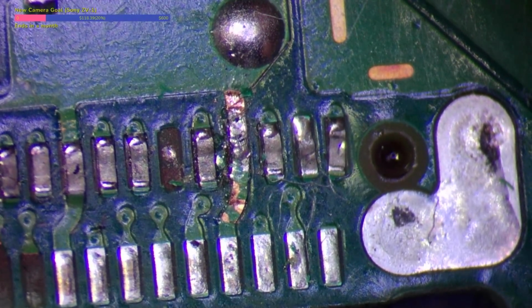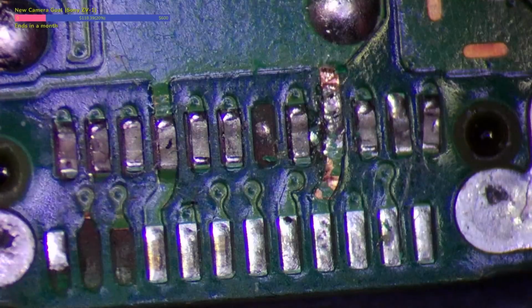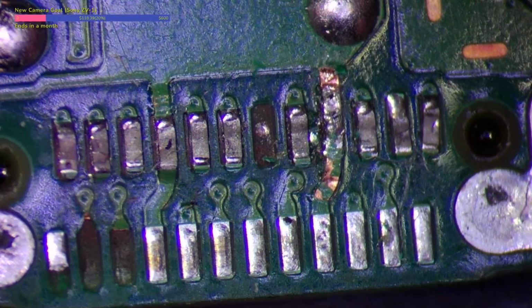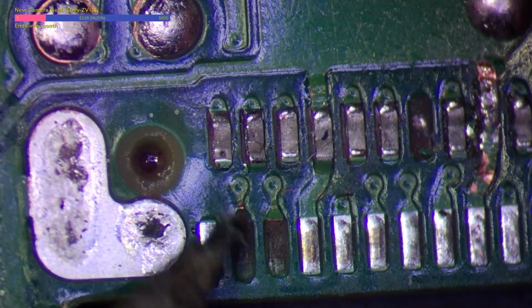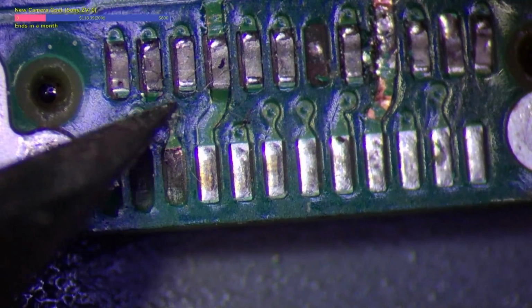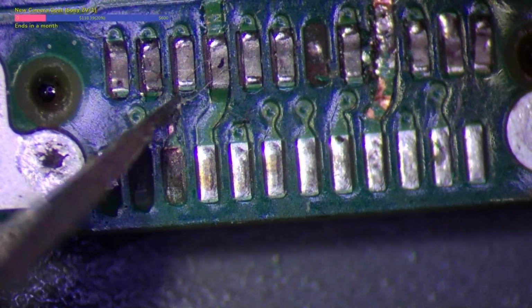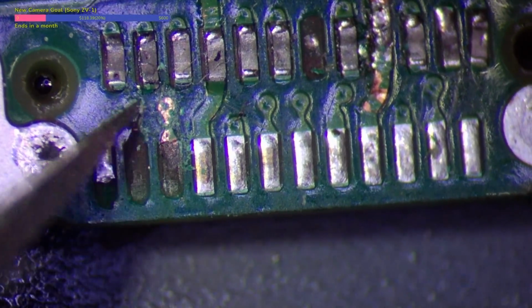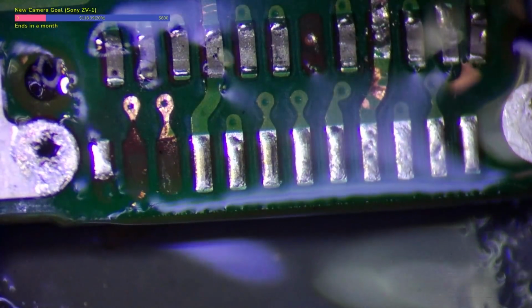Okay, so that one will be solved when I bridge it. So that's that one. The one that's missing on the top row, like I said, I can pop a jumper wire to here when I've put the port on. And then these two I'm going to need some traces doing for, so I'm going to need to run jumper wires for these. So I am going to need to expose these. Bit of isopropyl alcohol.